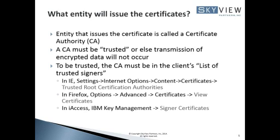There are these things called well-known CAs, and you've probably heard of them. They are companies like VeriSign or Thawte or GeoTrust. There's a number of them that are fairly well-known in the industry, so those are called well-known CAs. And as I was saying, whichever CA issues the certificate, that certificate authority's name must be listed in the list of trusted signers.